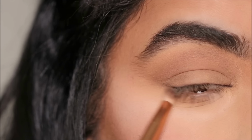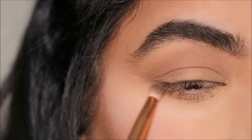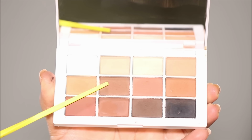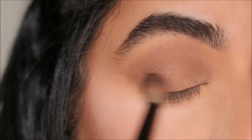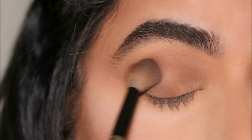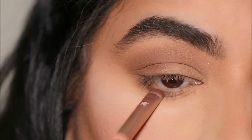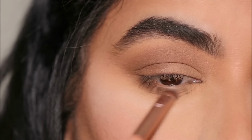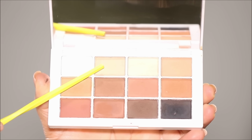With a smaller blending brush, I'm going to use that eyeshadow in my lower lash line as well, smoking it out all the way from the outer to the inner corner. Next, I'm going to deepen just the outer corner using a deeper shade of brown. So with the same blending brush, I'm going to use it in the very outer V of my lid. And then with a smaller definer brush, this is again from Real Techniques, I'm going to use it in the outer half of my lower lash line. Because we used it only in the outer half, it's going to give that lifted effect.